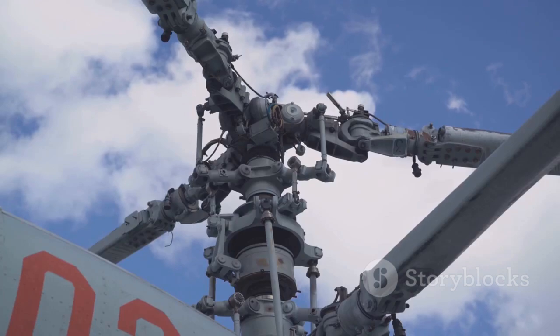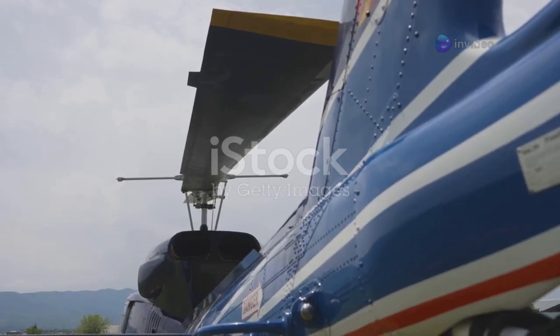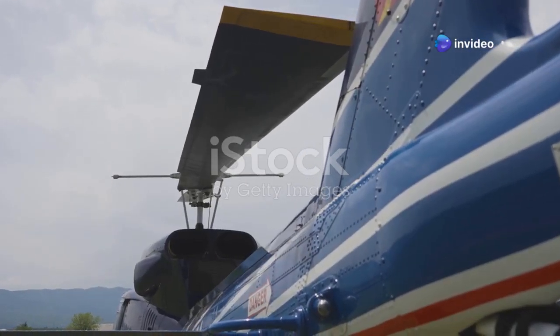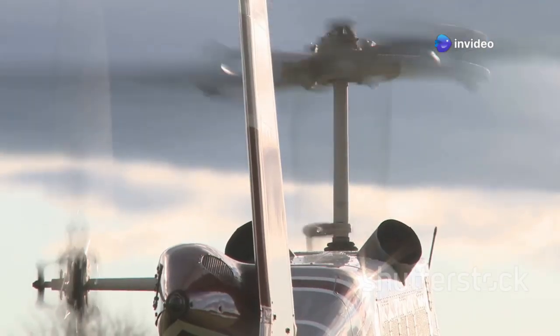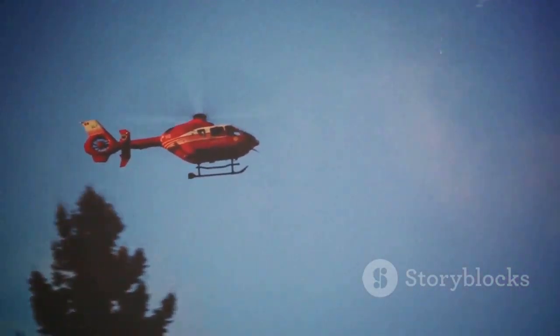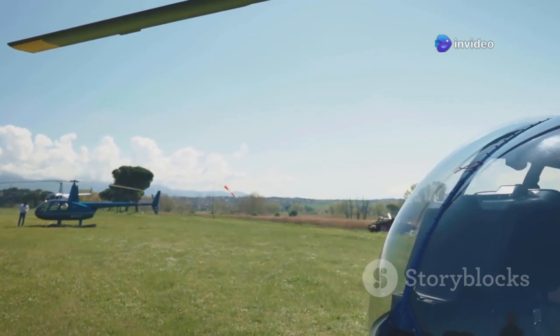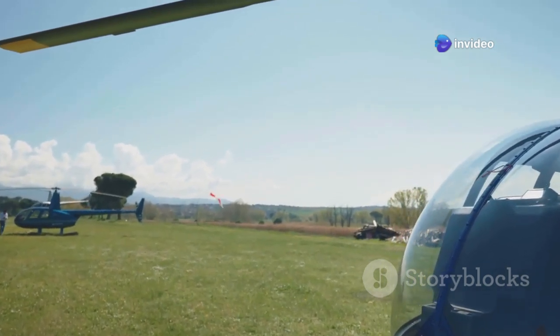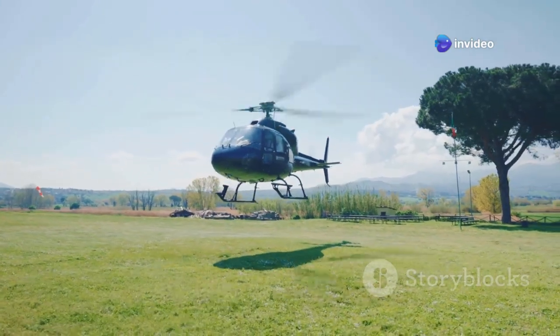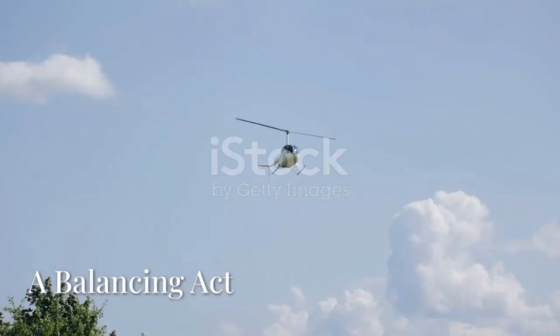The freewheeling unit in a helicopter works similarly. Positioned between the engine and the rotor system, the freewheeling unit acts like a clutch. During normal operation, it transmits power from the engine to spin the rotors. However, if the engine fails, the freewheeling unit automatically disengages. This allows the rotor system to spin freely, driven by the upward flow of air. This free spinning is what allows the pilot to auto-rotate, making a controlled descent and landing.